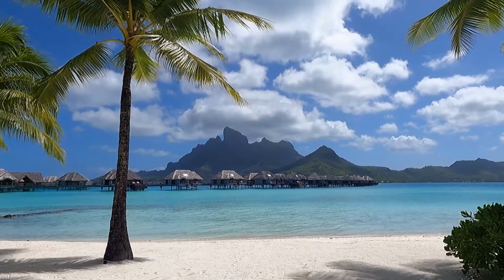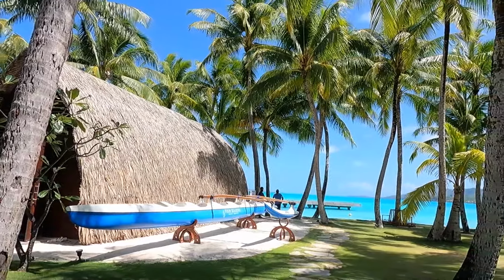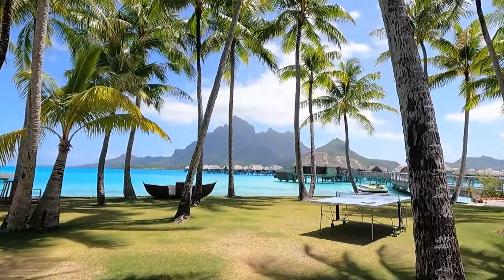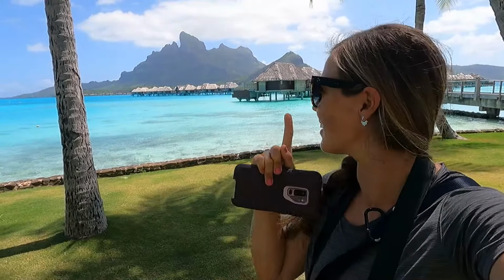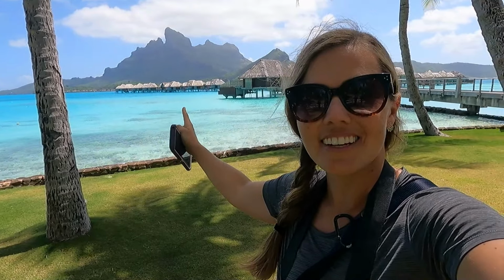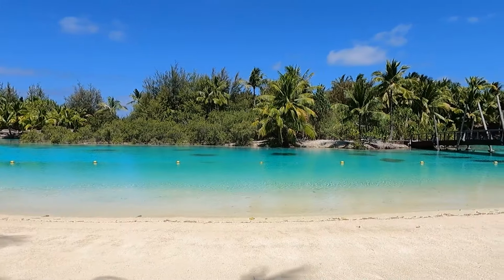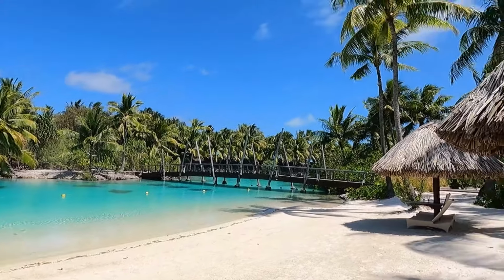Four Seasons Bora Bora has an activity center where you can rent kayaks, jet skis, snorkeling gear, and arrange day tours. Our bungalow is just there. There's also a spa, a pool, multiple restaurants, but my favorite part of the whole resort was its miniature lagoon.